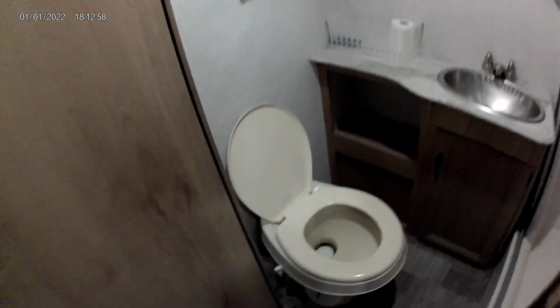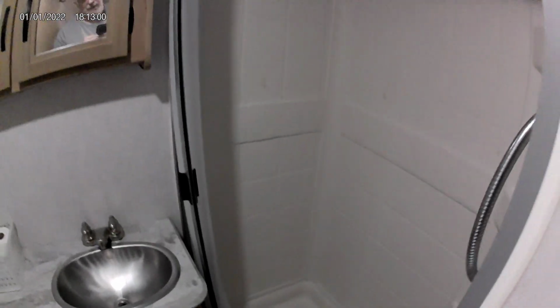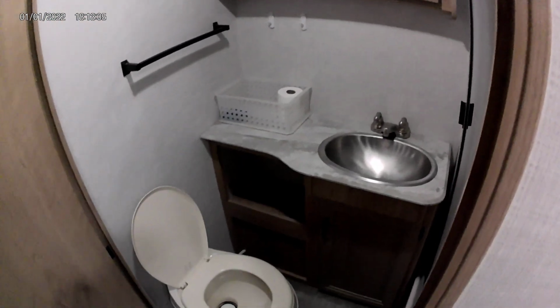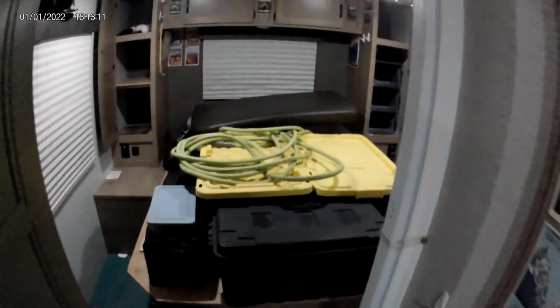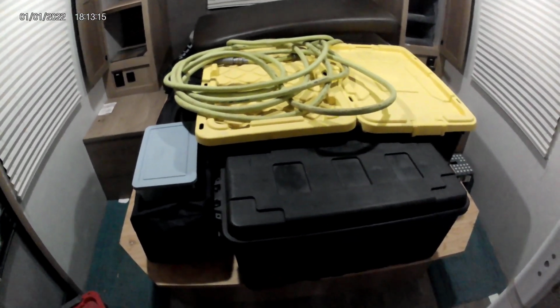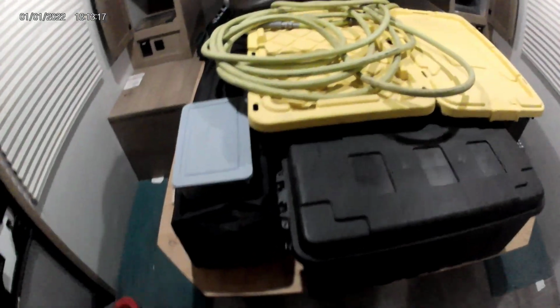Bathroom, we didn't do much. Typical bathroom. Loved it. This was the decision you make with an RV. Do you get the little bathroom and put the bathroom in the back? So we have the bedroom in the back, which you can't tell, but this is actually the bed platform. Now it's all the stuff that's usually in the back of the truck storage while it's in storage.